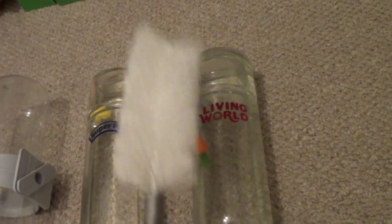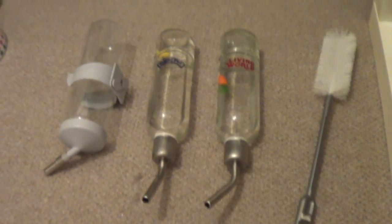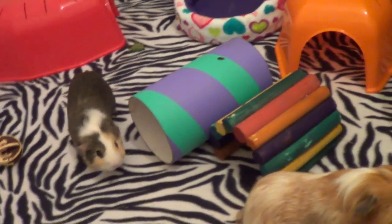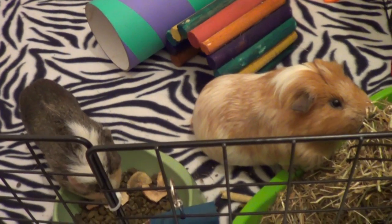And with them you'll probably need a bottle brush, and this is for cleaning them out, just so you can get clean in the inside so it doesn't get all manky. And those should be cleaned out frequently as well to stop algae and things growing on the inside, because that wouldn't be very nice.